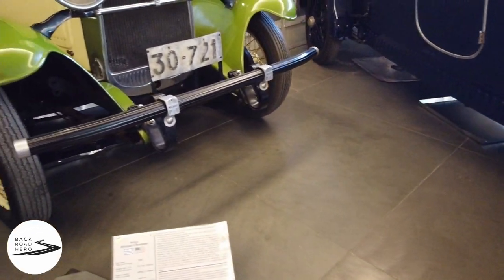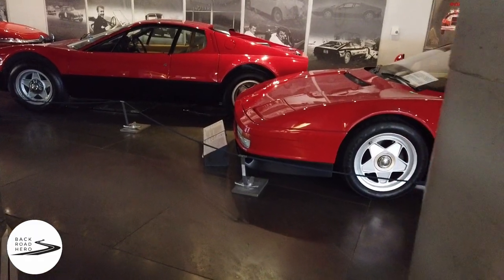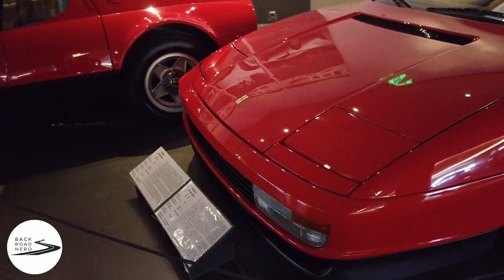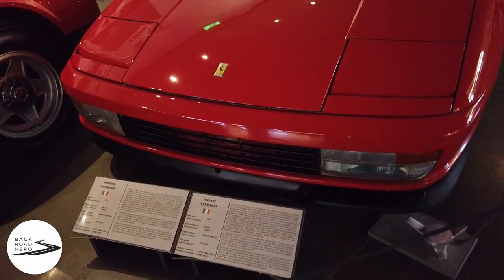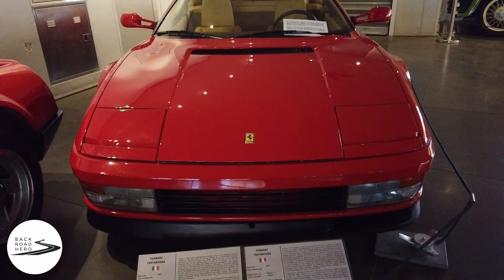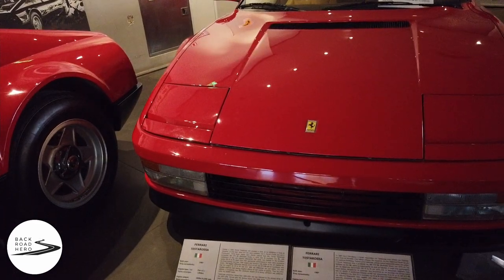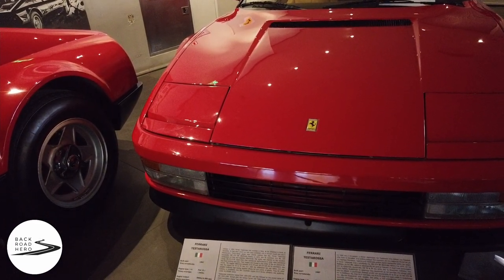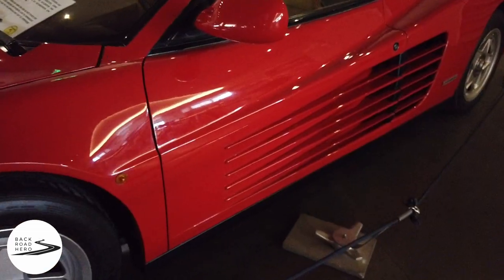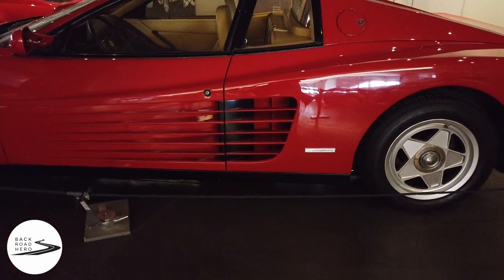But here we go. Looks a lot more like it. So you round the corner and you're greeted with this: Rosso Corsa, 1987 Testarossa. Rosso Corsa and Crema interior, 390 brake. A lot for those days. And that classic 5 litre V12 and those defining intake strakes, they're so difficult to clean.